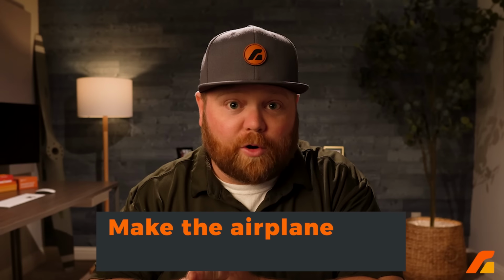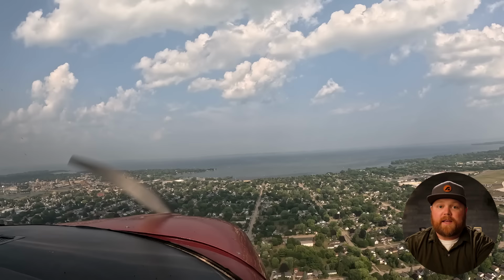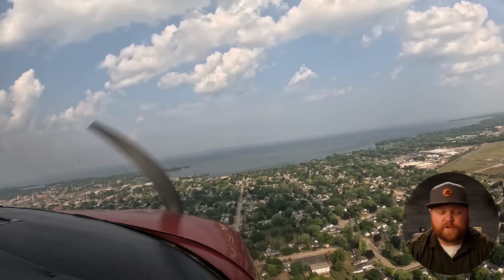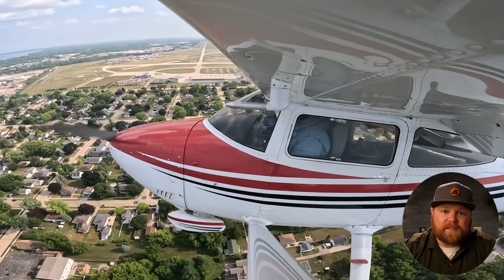Really just trying to double down on this idea that you are in control of everything. You should get to the point where you can make the airplane do exactly what you want. And so airspeed is everything. A lot of us get lazy in this and say, okay, if we're shooting for 60 knots or whatever, like I do in my 182, it's easy to say, oh, we're going 65, 67, whatever.